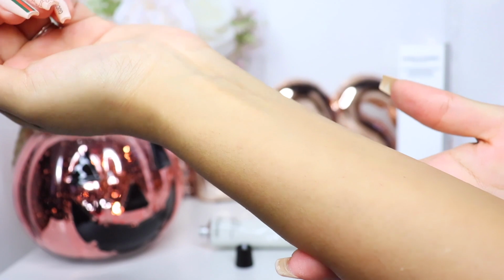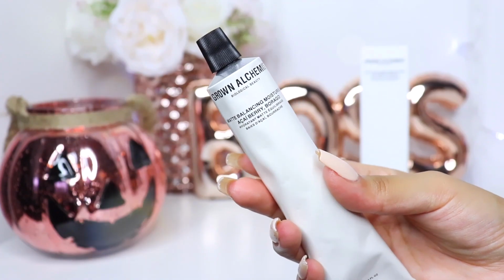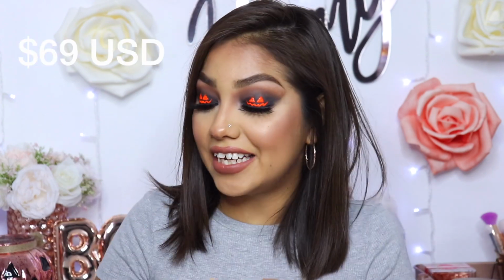This is the last product that I used. From the products that I used, it was making me all glowy and dewy, and this definitely mattified me, and I really love that. This actually helped my skin to not bleed oil through my powders, which I really love. This little guy retails for $69.